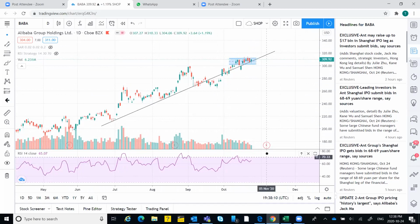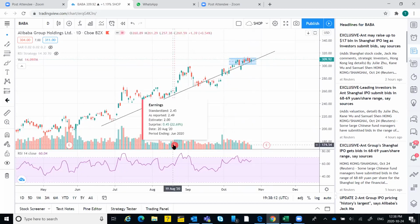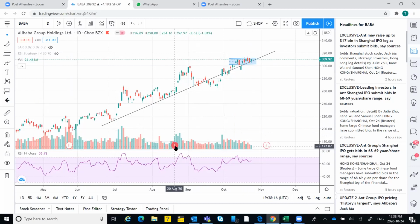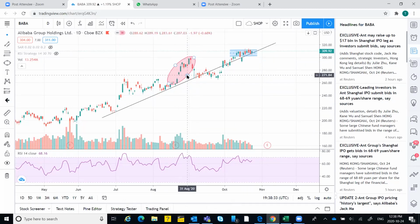Also, the earning is near. So earnings $2, $0.1. What happened during the earning days? You can see this spike, this region. That was a spike region here after the earnings. And before the earnings, a similar pattern: consolidation, then earnings and spike.